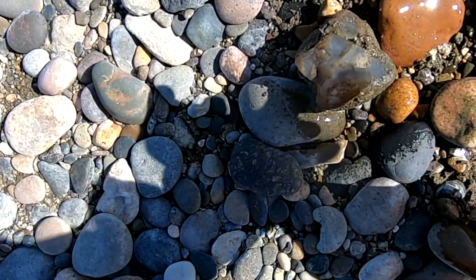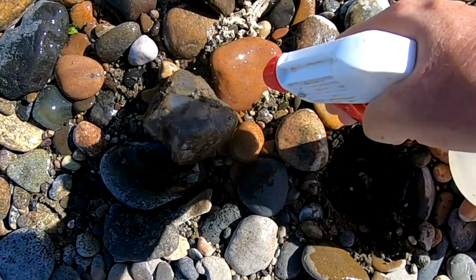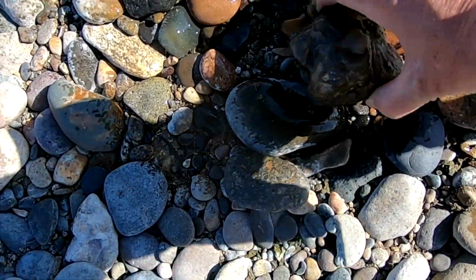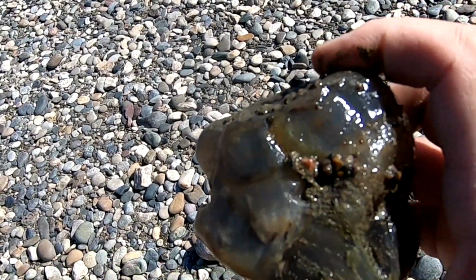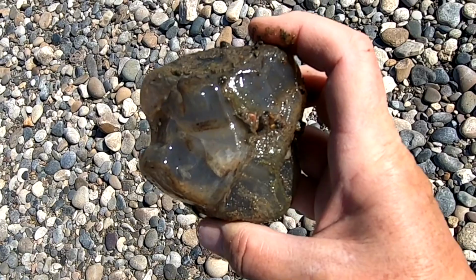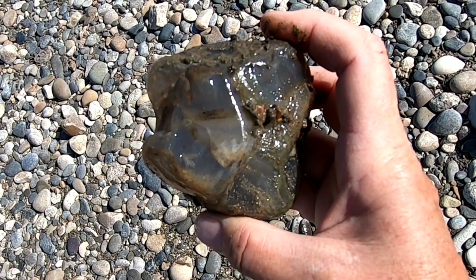With the other hand. Whoever heard of a one-handed sprayer? Only works with the right hand. Well, that is mighty pretty. I'll clean these all up when we get home and take some close-ups with my other camera.